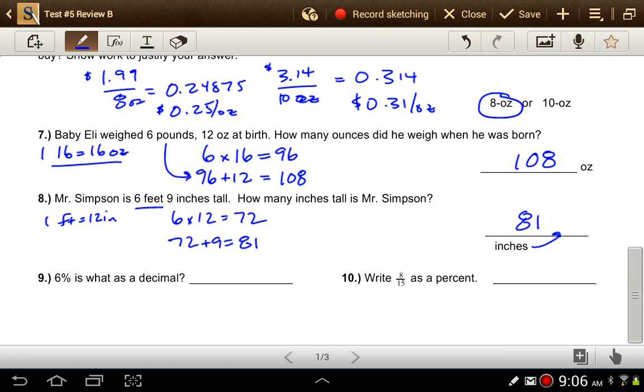Okay, to do 6%, I'm just going to take the 6. To do a percent to a decimal, you divide by 100. So 6 divided by 100 is 0.06. To do this as a percent, 8/15, I'm going to divide. Fraction means to divide. So I do 8 divided by 15. And then to turn that into a percent, I multiply by 100. And that's going to give me 53.3 repeating percent. Don't forget your percent sign on that. Okay, I'm going to move on to my next page.